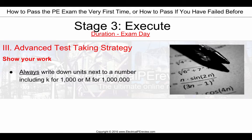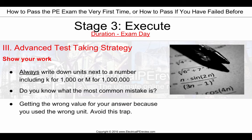And a big one, pet peeve of mine, always write down your units next to a number, including and especially K for 1,000 or capital M for 1,000,000, mega. Do you know what the most common mistake is reported among students? It's getting the wrong value for your answer because you used the wrong unit.